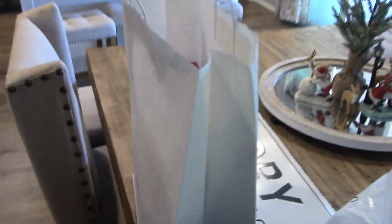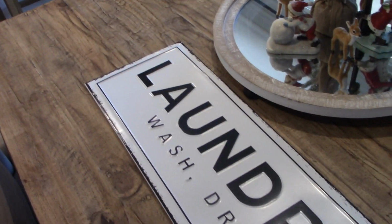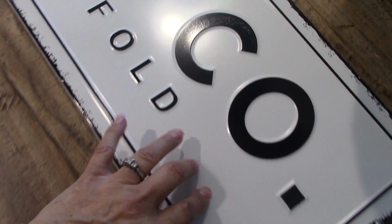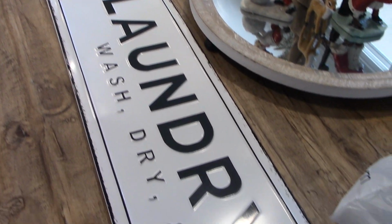Done cutting Ernie's hair. So I just wanted to show you, this morning we went out and I got a few things for the house. I got this laundry sign. It is metal and I got this for $20.99 at Kirkland Home. I was so excited. I also got this beautiful vase.